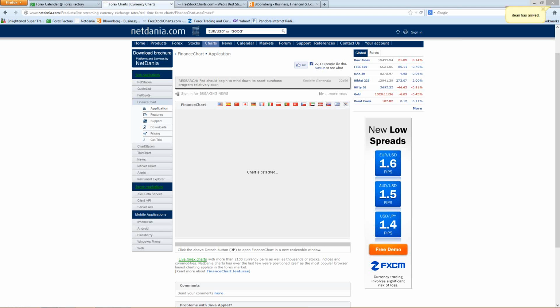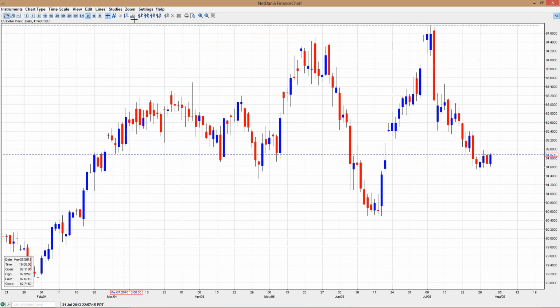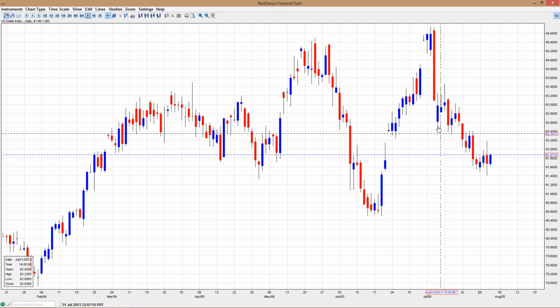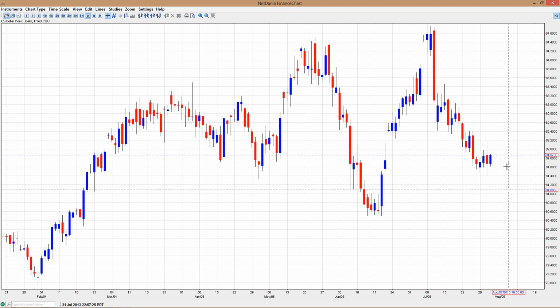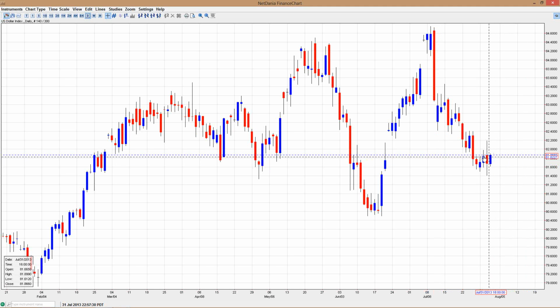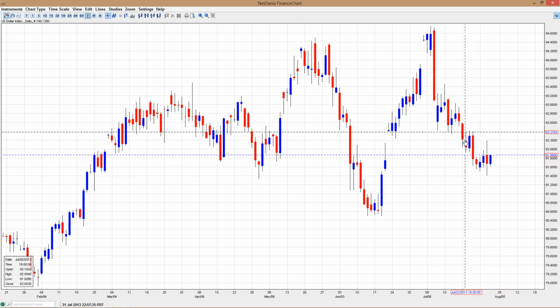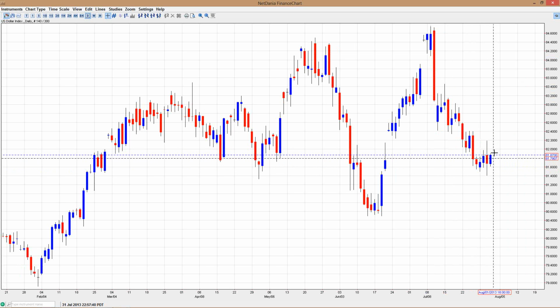Let me bring this chart over from the other screen. Okay, so dollar index. Bulls are currently in charge on this. It's been going kind of sideways for the last, I don't know, this last week or so, coming off this downtrend. So possibly looking to head back to the upside.